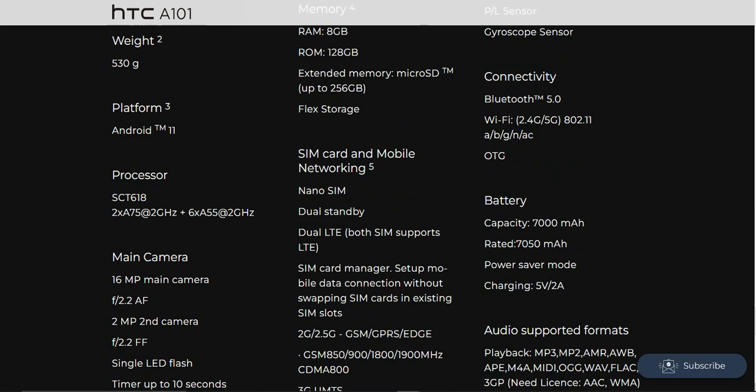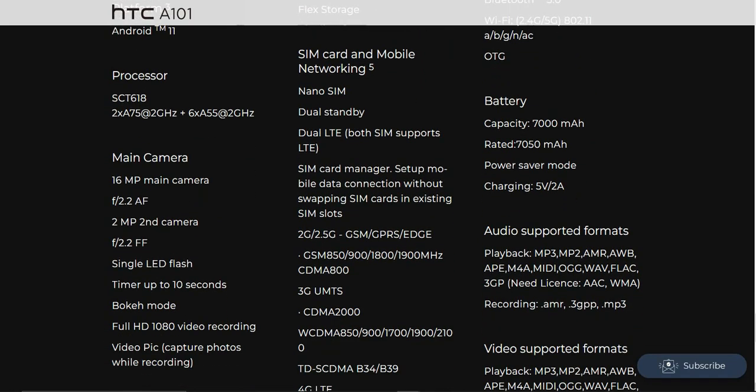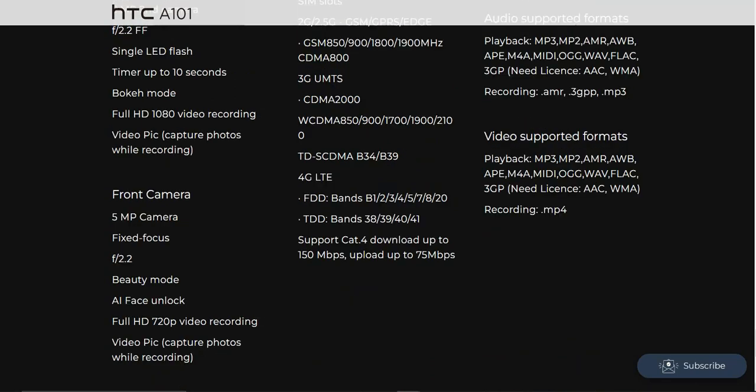2 megapixel ultra wide camera with the f2.2 fixed focus, single LED flash, timer up to 10 seconds, bokeh mode, full HD video recording, video pic, which lets you capture photos while recording videos. Front camera, 5 megapixel, fixed focus, f2.2 aperture, beauty mode, 8-hour face unlock, full HD, 720p supposed to be. I don't know if it's supposed to be 720p or 1080 because it says full HD, so I'm not really sure.